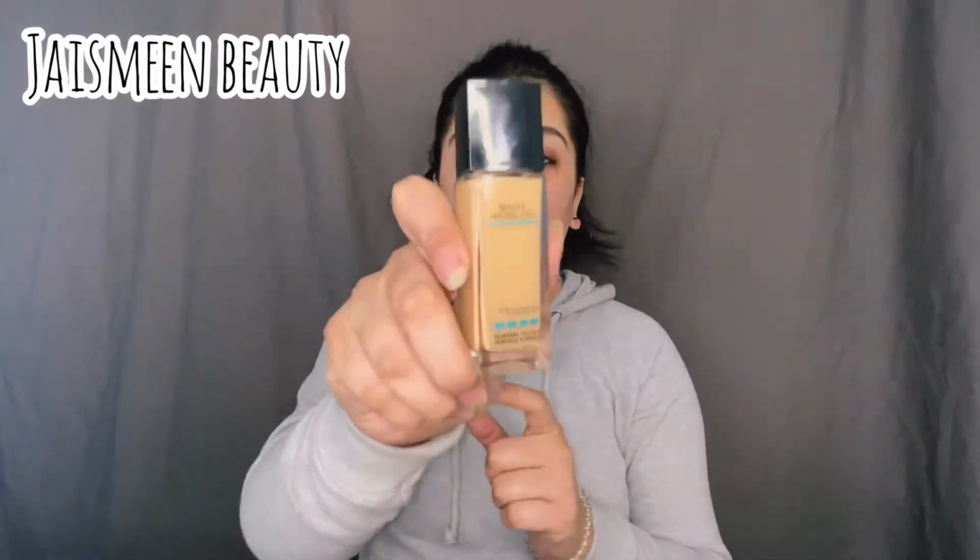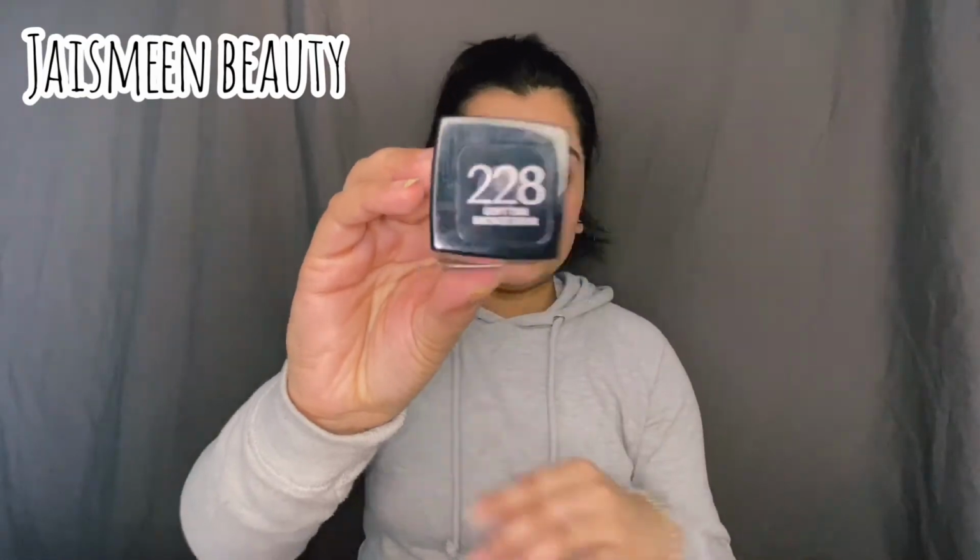Okay, so next for the foundation, I'm trying this for the first time. It's the Maybelline Matte Plus Poreless Fit Me Foundation. It's for normal to oily skin, and I am in the shade 228 Soft Tan. I don't know if I'm in this shade, I picked it. So we'll see if this shade does work for me.